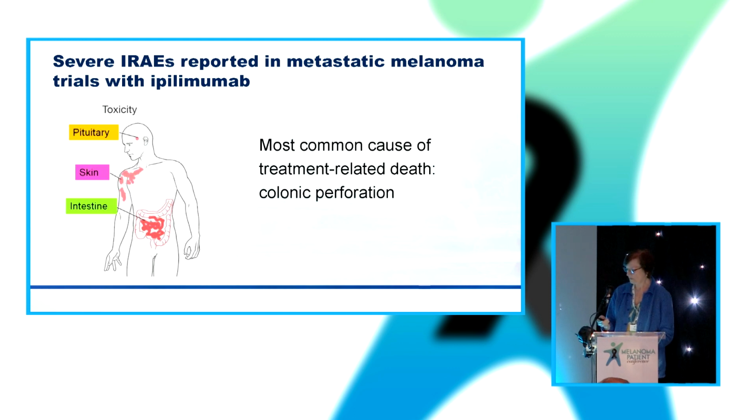So the most common, just sort of depicted here in a little diagram, but in particular, there were some treatment-related deaths, and they're related usually to colitis and the unfortunate situations, if that's not managed, picked up quickly and managed effectively, you can get colonic perforation, and there are occasional deaths with this drug. So these are serious issues.